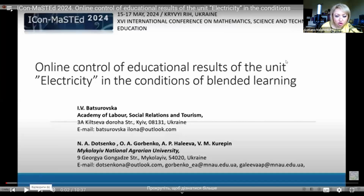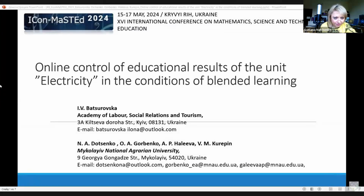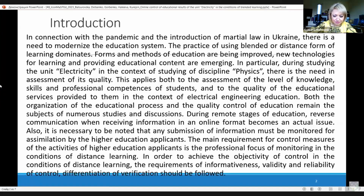Online control of educational result of the unit electricity in the condition of blended learning. Please. There is presented online control of educational results of the unit electricity in the conditions of blended learning. In connection with the pandemic and the introduction of martial law in Ukraine, there is a need to modernize the education system. The practice of using blended or distance form of learning dominates. Forms and methods of education are being improved, new technologies for learning and providing educational content are emerging.